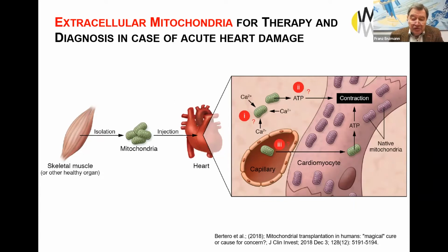And we have done this also with stem cells. We have done studies demonstrating that the stem cells, and especially the mitochondria of the stem cells, are very potent, they can repair even better.